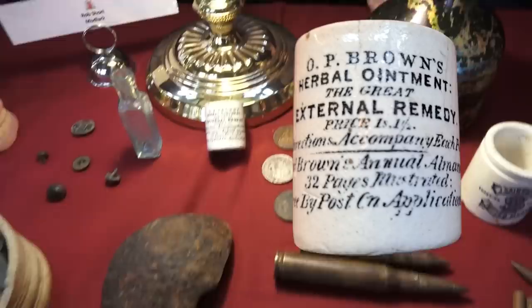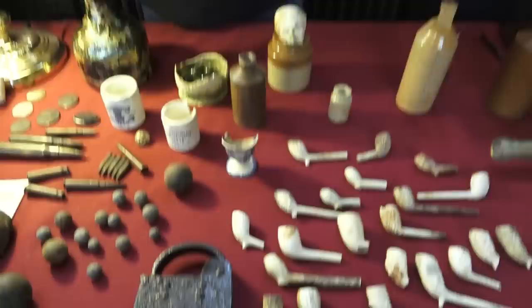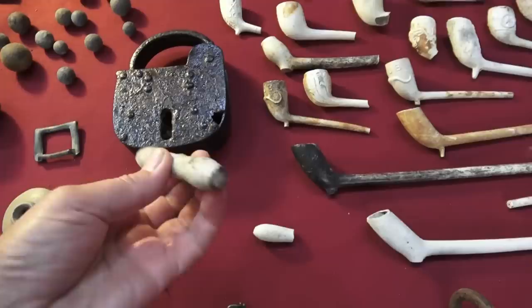Do you have something that you would love to find? Yes, it is all rubbish, isn't it? But we love it. I don't know. I don't go out with the intention of finding a particular thing. I just go out and see what turns up. Yeah. I was quite happy with the weed curler though. Because most people only find halves of them. But yeah, a whole weed curler.